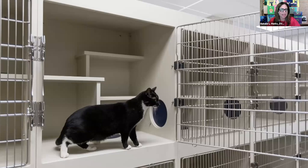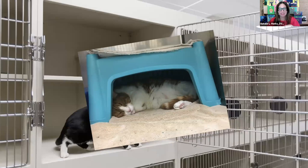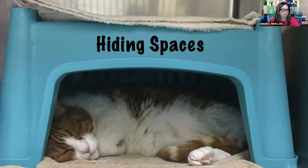What about adding in a traditional carrier and just turning it upside down, right? It has a dual action. Not only can they sit on top of it as a vertical space, but they can go inside as a hiding space when necessary. So this could be your donated carriers that, again, just take them apart, take that bottom, turn it upside down, and you've got dual action for those hospitalized patients. Now, I said hiding spaces.